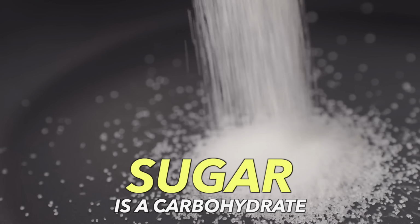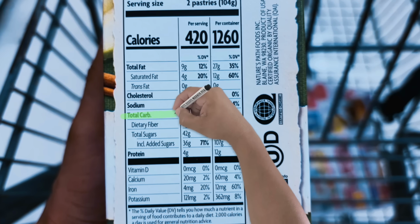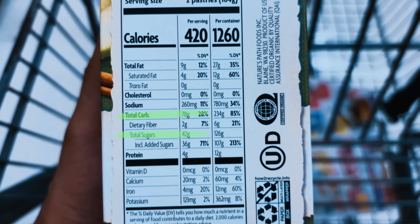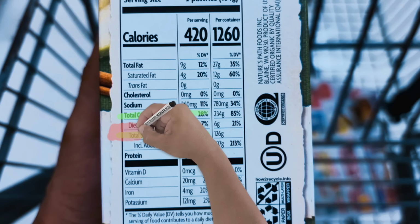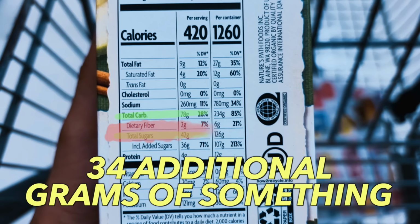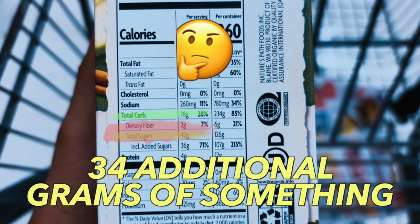Sugar is a carbohydrate. But if we take something like this, right? This is a Pop-Tart, okay? And we look at the total carbs, we have 78 carbs. And then we have 42 sugars. Okay, so a sugar is a carb. And if we deduct the fiber and the sugar from the carb, it leaves us with 34 additional grams of something. What is that something? A lot of people don't know what that is. Well, that something is starch.